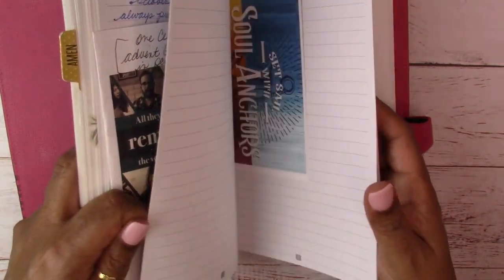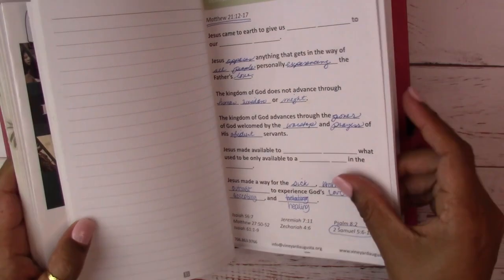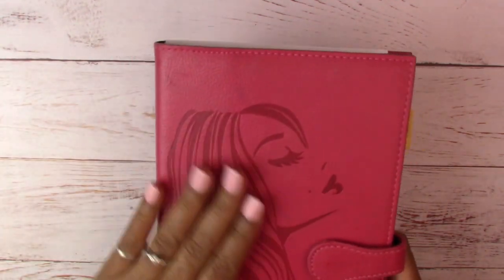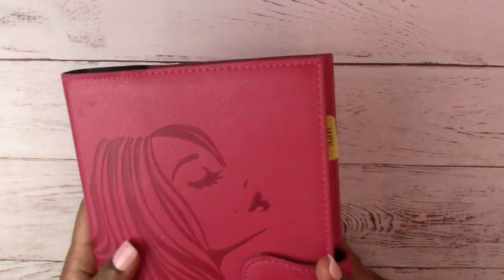Our service is virtual now, so I don't get a program anymore, but I can still take notes while I'm sitting here watching it on the computer. That's my sermon book. I think it's really pretty. And again, I think this one was a gift, so I don't think I bought this one. I'm trying to see, yeah, this one was a gift. I don't remember buying it.